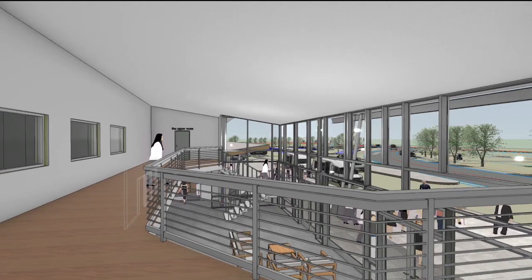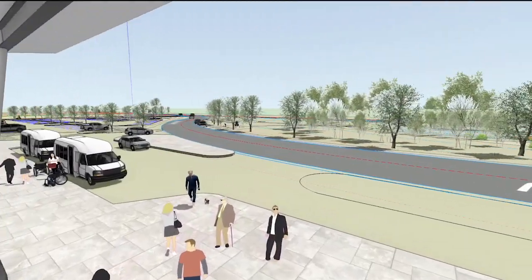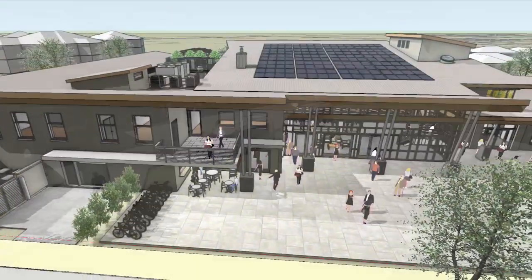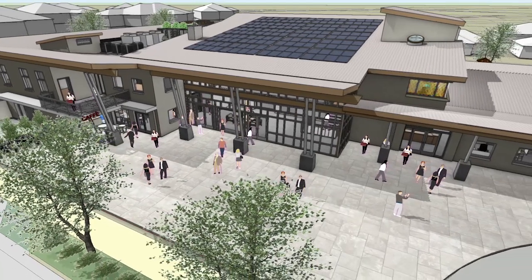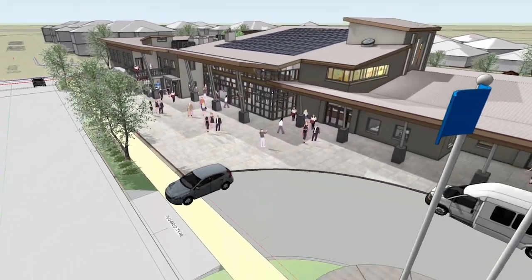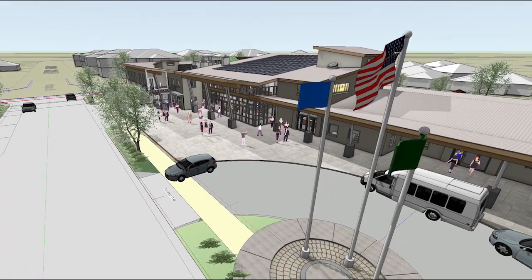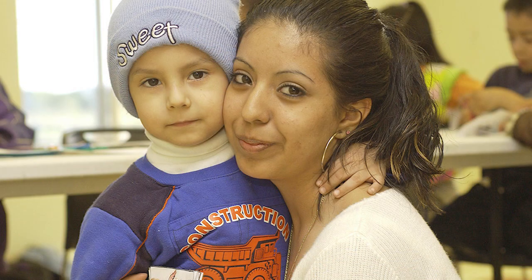The Greater Woodburn Opportunity Center is in the preliminary design phase at this point. The drawing concepts are very strong, and it's only going to get better. We look forward to sharing more information soon in future videos, and we'll share this on our website at woodburnopportunity.org. We call on you to help make this dream come true and join us in support of this essential community project. Together, we can create opportunity and leave a legacy for generations to come.